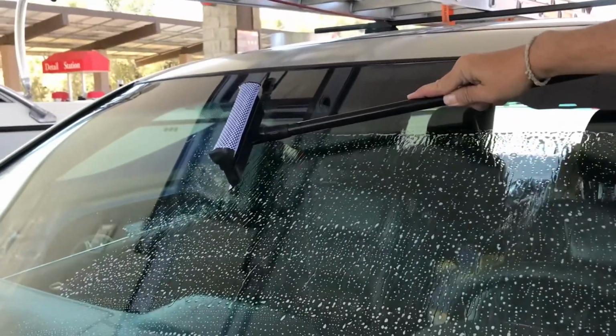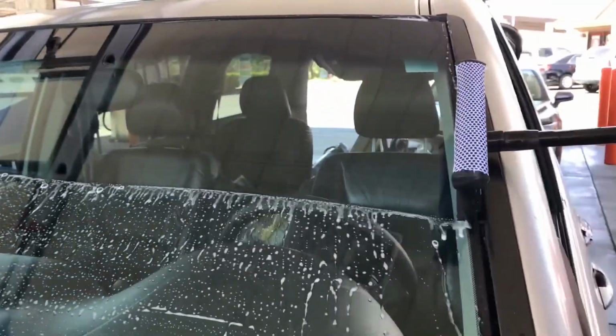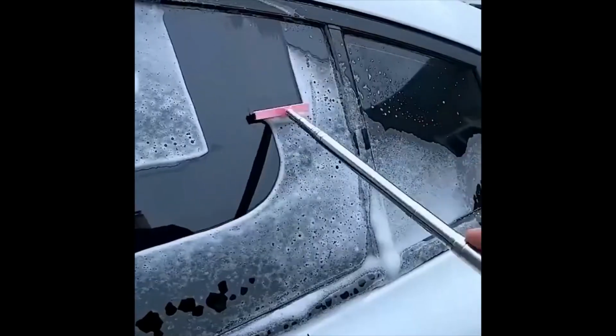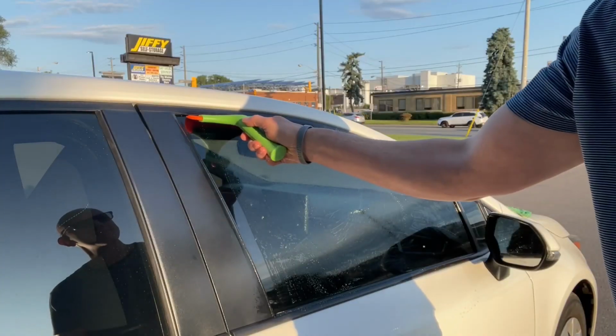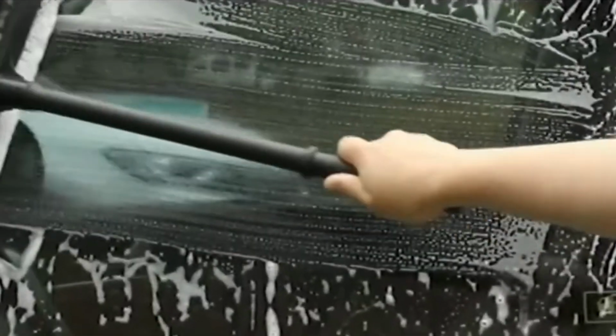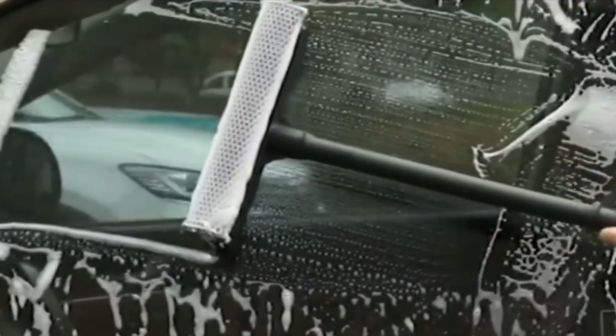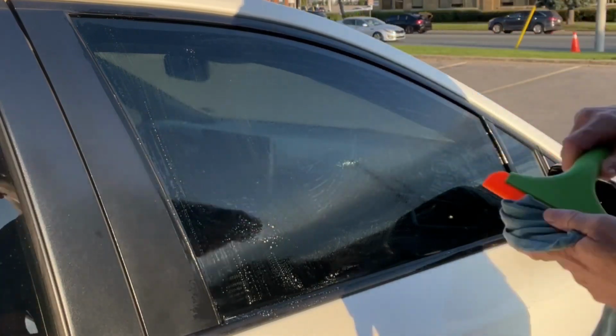squeegee horizontally, wiping the blade with each pass. Detail around the edges afterwards. For side door glass, which is curved vertically, adjust the squeegee technique using the corner to navigate the top and sides before squeegeeing vertically. The rear glass, typically curved horizontally like the windshield, should be squeegeed side to side. Detailing around the edges is essential for a polished finish.